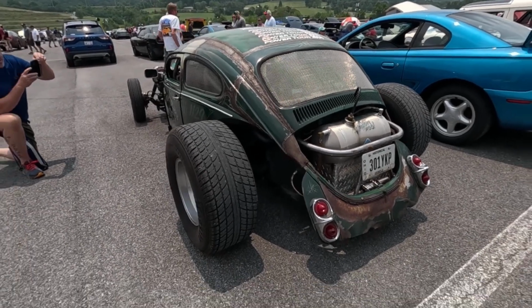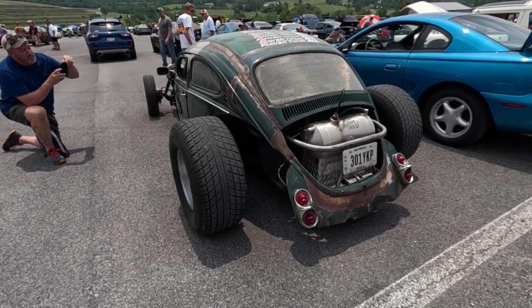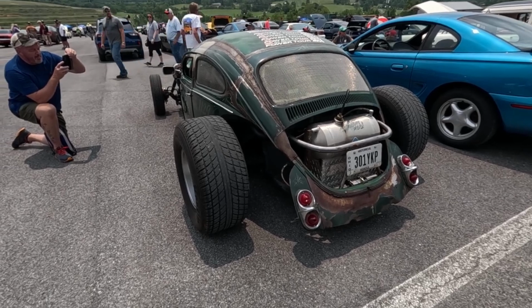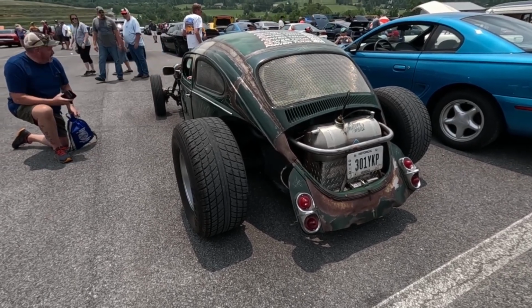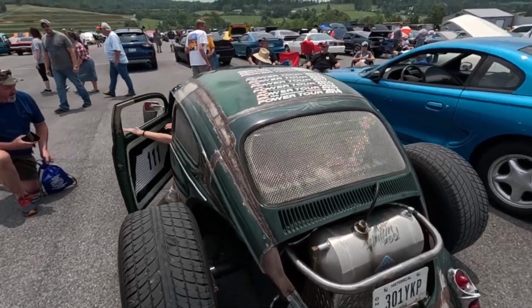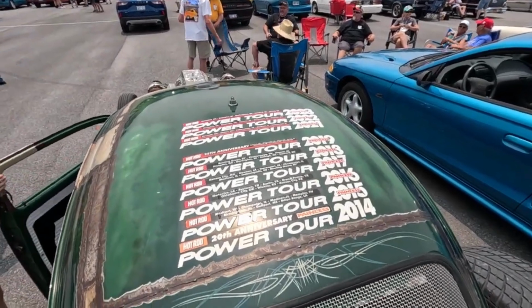This is unique. Where are you from? Middletown, Ohio. How many miles round trip are you putting in? This year it'll be close to 1,800, but some years it's been 4,500 miles. What was your longest year that you remember? 2015 was the longest year.